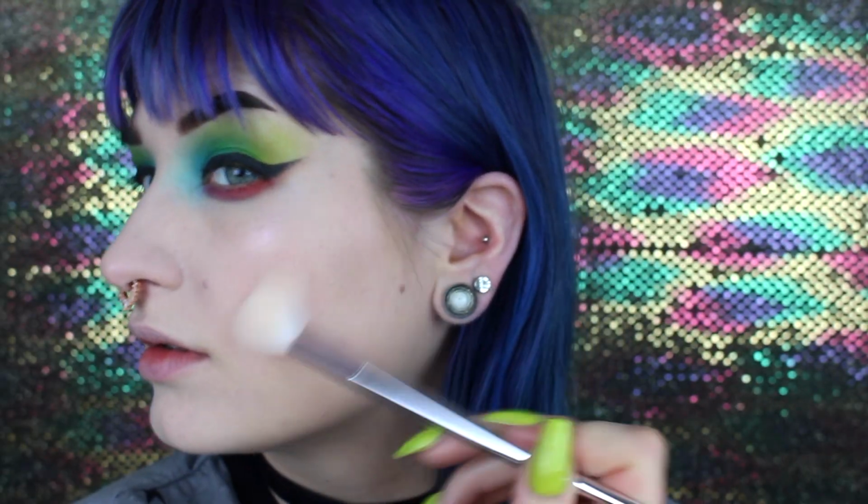Next is the shade that I think of as Lumi's cousin. This is Ghosted. It is also a white but with a pink reflect. It is basically the same, just that pink and blue. That is what I highlighted my face with today. I use this on my inner corners. I use it all over my lid. You can use these for a lot of different things.